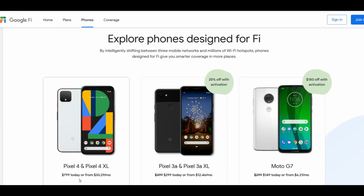Anyway, you can get the Pixel, and you can put these on a monthly plan with no interest charge, up to 24 months, I believe. The 3A, this phone gets some really good reviews. Moto G7, this is what I bought. Oh, it's on sale today for $149. I could have saved $50.